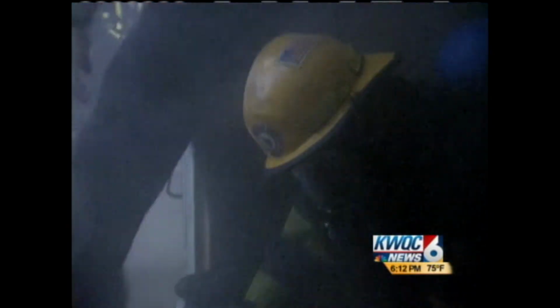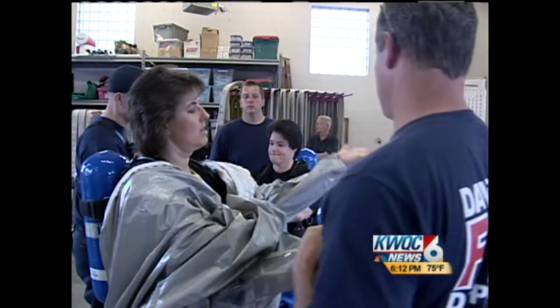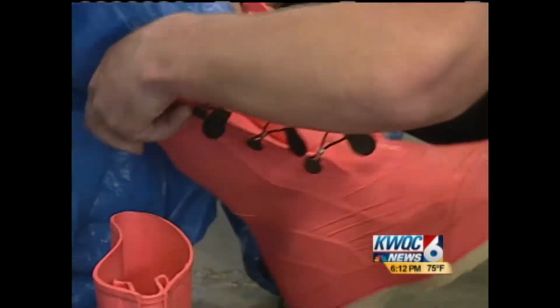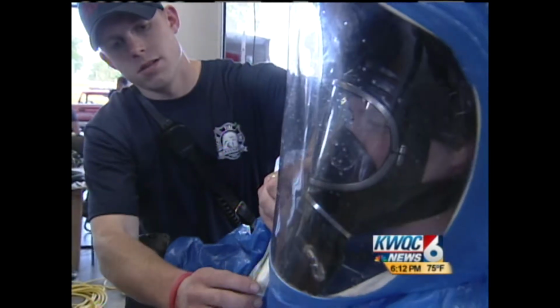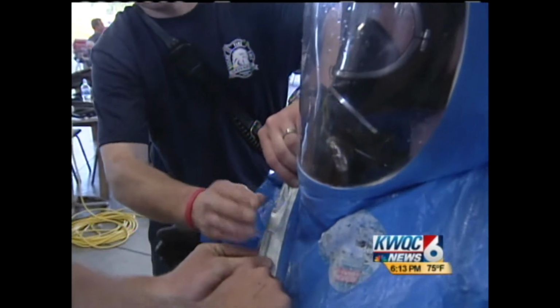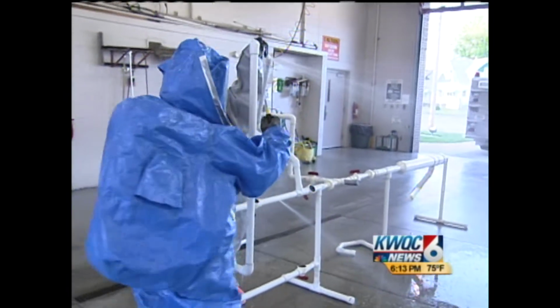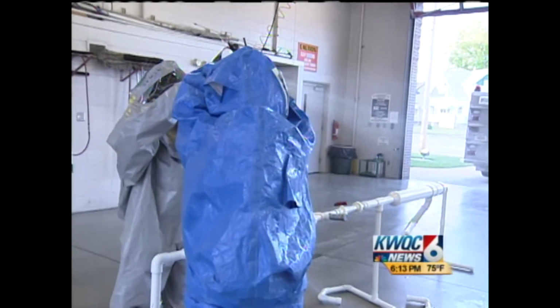Nice job. Ready to get out of this gear and put on a different kind of suit. I don't put my gloves on, right? No. This is what crews wear on hazardous materials calls. Gloves, boots, a breathing mask, and a face shield. Your vision isn't what you want it to be. You've got obstructions and water barreling down on top of you. It makes it a challenge.